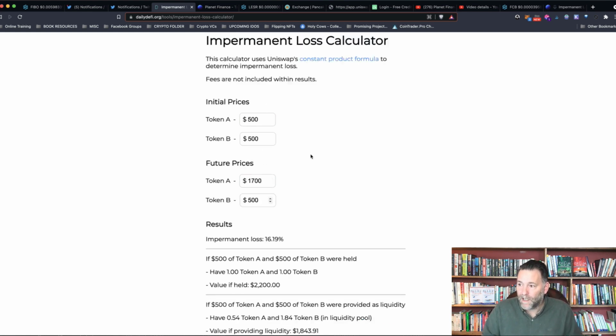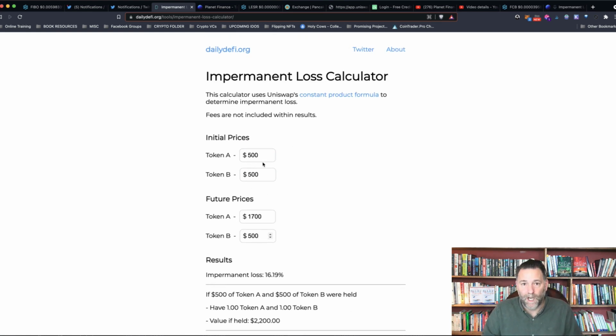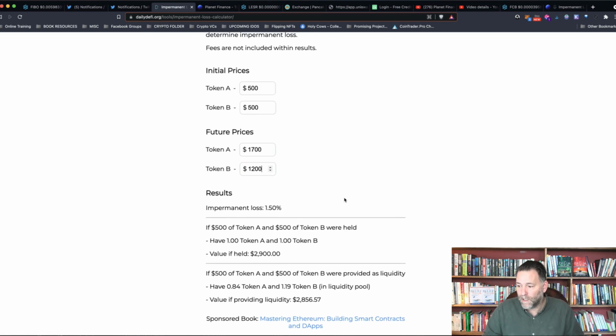If this goes up at the same kind of rate, you're going to benefit massively. So say you buy the Aqua token at $500, you buy the BNB token at $500, and the Aqua token goes up to $1,700, and Binance coin goes up to $1,200. Had you held, it would have been $2,900. And for providing liquidity, $2,856, plus you'll get a percentage of the gas fees in Aqua tokens.